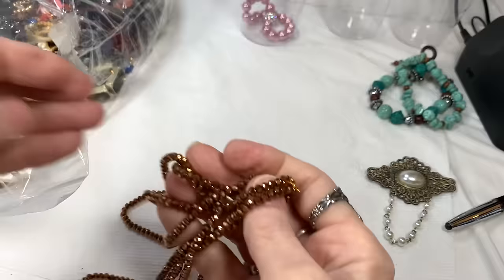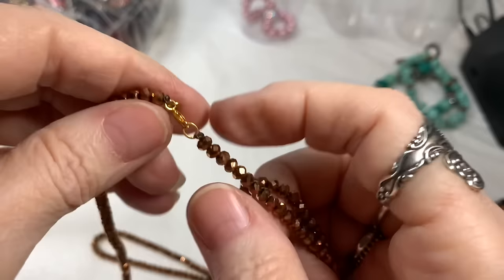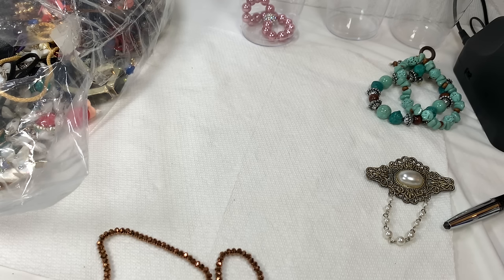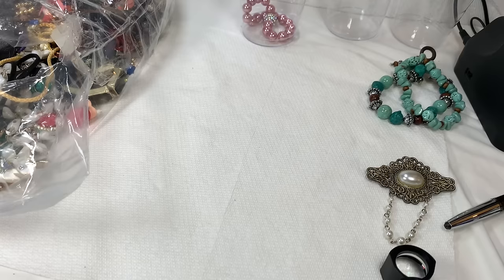Another shimmery baby. This is a copper color faceted bead necklace. Looks like an over-the-head piece. Hope I'm having good focus today. It's not an over-the-head piece. It has a clasp and a maker. That surprised me. It says T-A-O-L-E-I. I don't know who that maker would be. It's a nice long necklace. Very, very beautiful. And the fact that it has a spring ring makes it easier to double it and triple it. It is 50 inches long, 5-0.